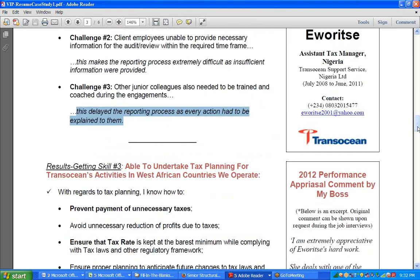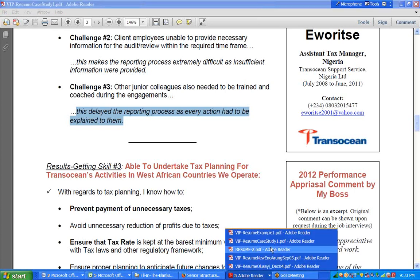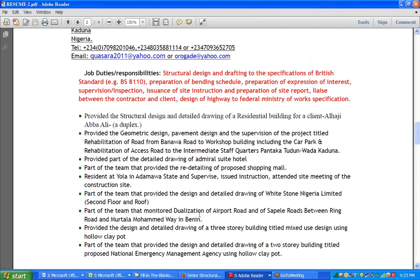There's no way this kind of information would have been said if you just limited yourself to the top level information, which is just listing the kind of things you've done. Just like you were saying that I was involved. If you look at your old resume, you can see the huge mistakes you were making. You said you were part of the team that provided the design and detailed drawing of Whitestone Nigeria Limited. And so what? If you were part of the team, what did you actually do that you can do for me also? Maybe you were part of the team, maybe you were the driver.